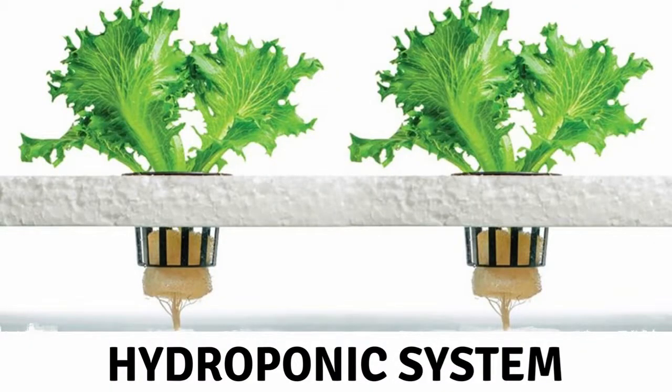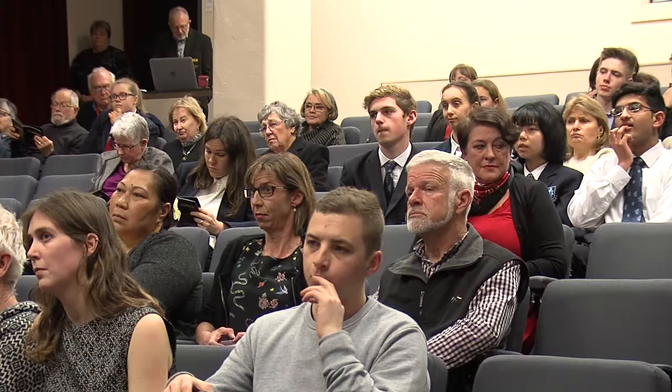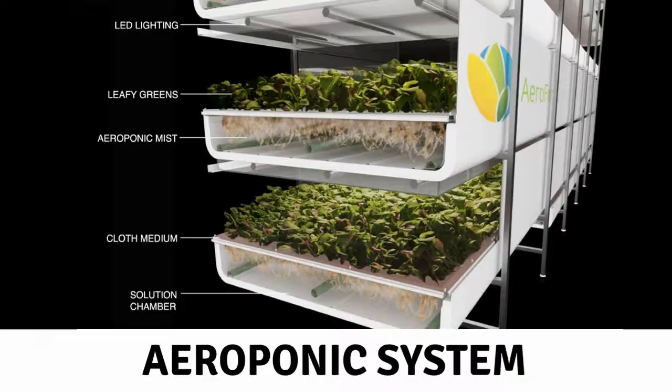Hydroponics involves growing produce in a water solution supported by a reusable cloth. A water pump circulates a water nutrient solution through the roots of the plants. An aeroponic system is similar. However, the water nutrient solution is instead misted through the roots. Both hydroponics and aeroponics create optimal environments for plants to grow, bar one thing, light.